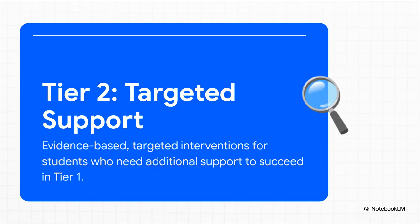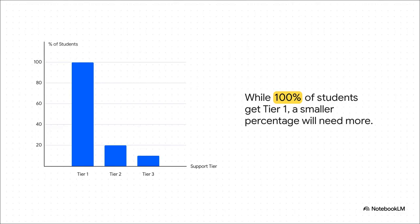But what happens when that strong foundation just isn't quite enough for someone? Well, that's where Tier 2 or targeted support comes into play. This is for those students who need an extra boost, using evidence-based help that's usually delivered in small groups. And you can see here, while every student gets that Tier 1 support, the goal is for only about 15 to 20% of students to need this extra layer of Tier 2 help. It's definitely for a significant group, but a minority group nonetheless.